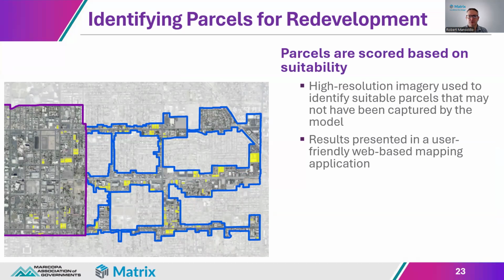And then what it'll give us is it'll score parcels on the metrics that we're setting. High resolution imagery is extremely important so that we can verify that the parcels that the model has identified meet the certain criteria. And this will give us a list and a viewer of certain parcels that could be ready for either redevelopment if they're partially vacant or initial development if they're fully vacant.